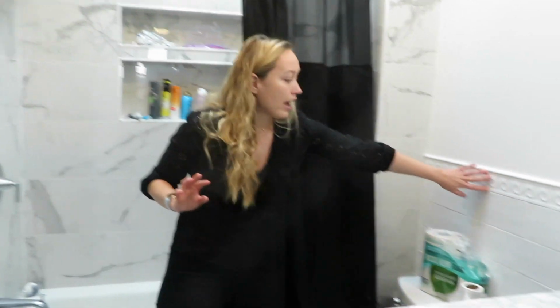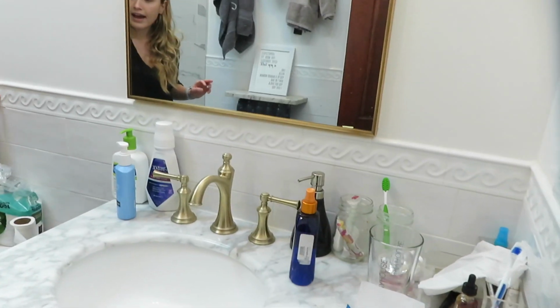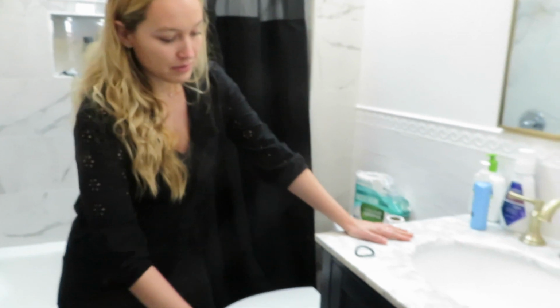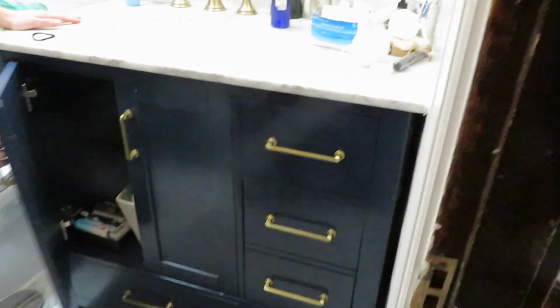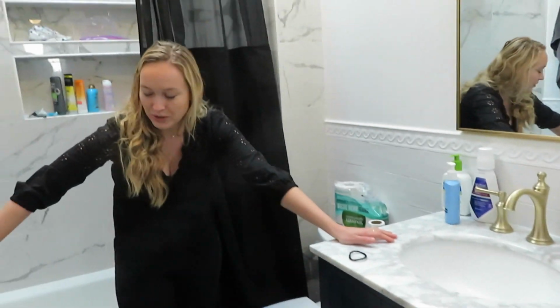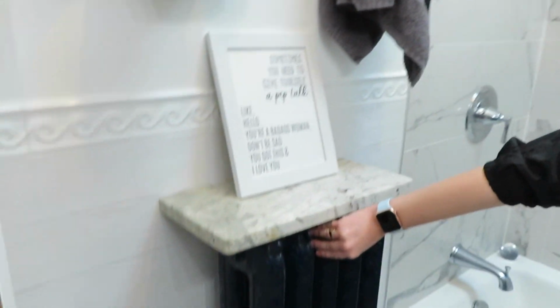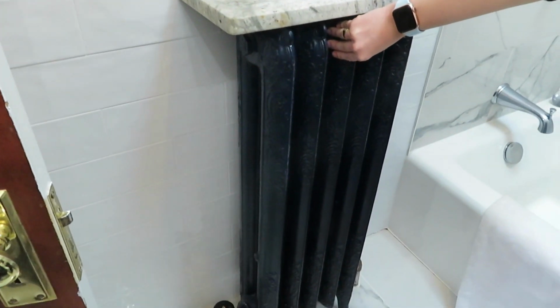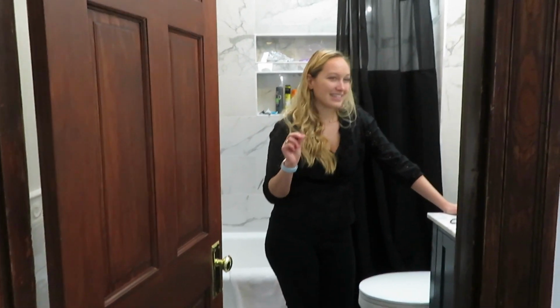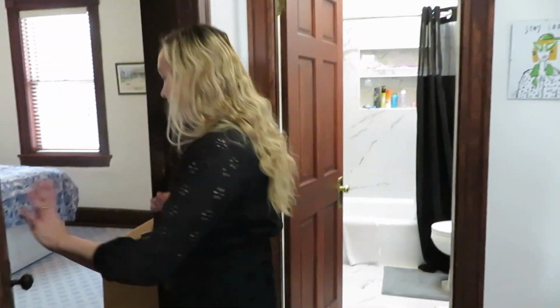And then we redid the tile on the walls as well and added this beautiful Greek wave trim, which I am obsessed with. And then I got this lovely blue vanity, which ties into the blue radiators, which I'll point out more, but the literal first thing I did in this house when we bought it was spray paint the radiators. Everyone was laughing at me, but I love my spray painted radiators and I think they are so cute. So that was one big thing I did.